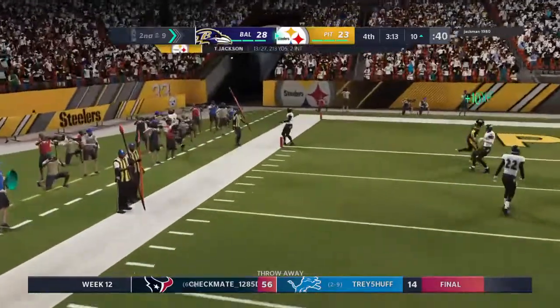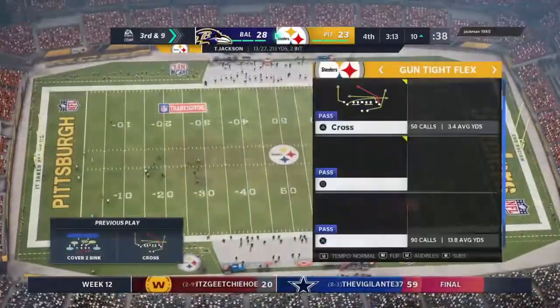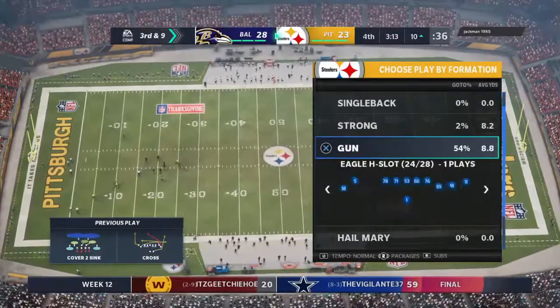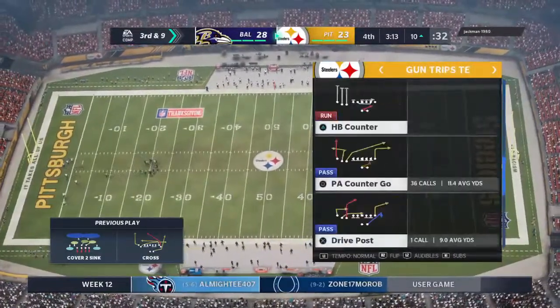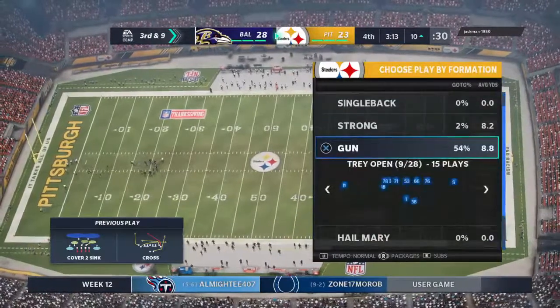Toward the end zone, but that's going to wind up incomplete. What a difference a week makes. Last week he hit on over 80% of his passes. This week he's down under 50%. What do you see as the difference?